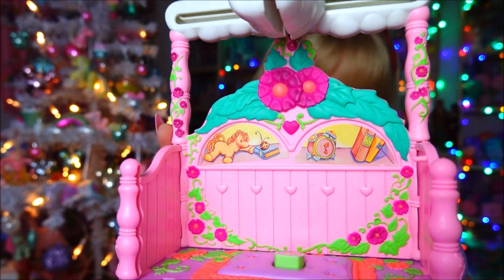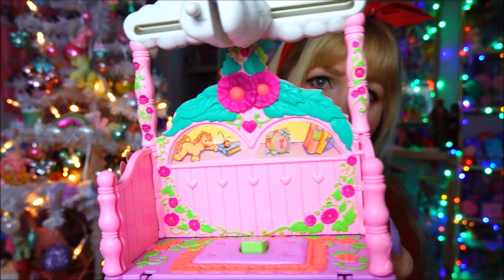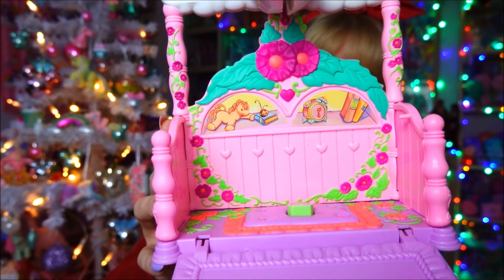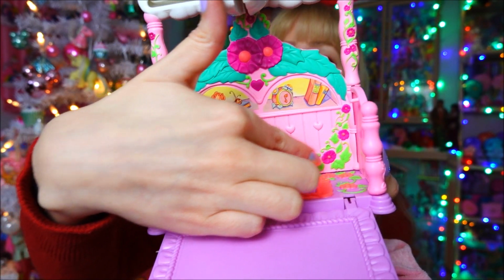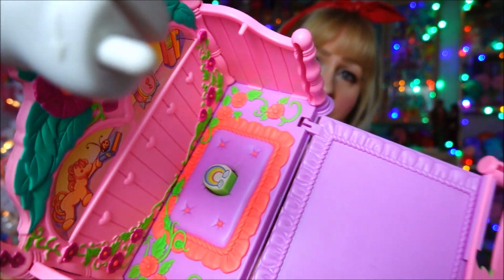Look at how detailed everything was. There's a little bit of stickers there that look like some toys, some pony plushes. Then you have all of these, this is typical G2. Typical of G2 playsets. These flower ornaments.